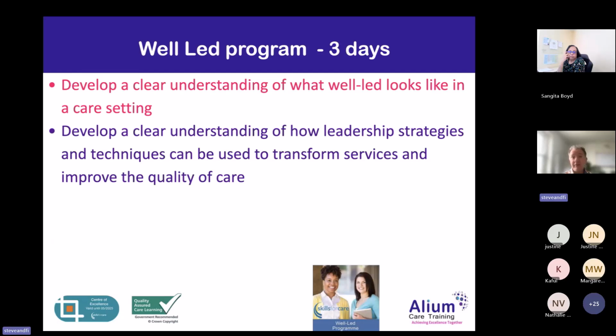Next, Skills for Care leadership programme, Well Led, as I'm sure a lot of you know. Skills for Care, 5 key questions. One of them's well led, probably the most important one. So there's no surprises what this course focuses in on: how to be well led as defined and measured by CQC.